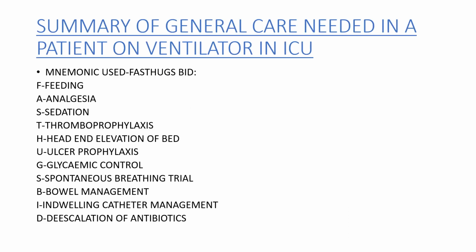So, a summary of general care needed in a patient on a ventilator in the ICU. The mnemonic used is FAST HUGS BID. F stands for feeding, A for proper analgesia, S for sedation, T for thromboprophylaxis, H for head end elevation of bed, U for ulcer prophylaxis, G for proper glucose control, S for spontaneous breathing trials whenever indicated, B for bowel management, I for indwelling catheter management, and D for de-escalation of antibiotics at the earliest.